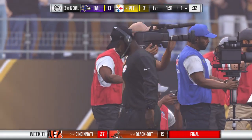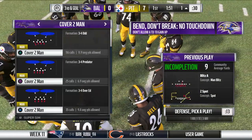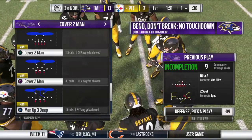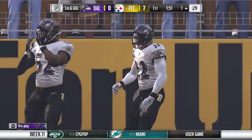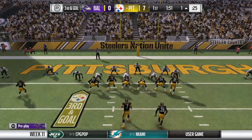So much of this game is about leverage. We always talk about low man wins in the trenches. Well, it's like that in just about every position. And sometimes, if you lose that leverage and you're losing the battle, just jump up at the line of scrimmage and try and bat the ball away. And that's exactly what happened there. I can't imagine we'd see another throw here. 3rd and goal from the 1.